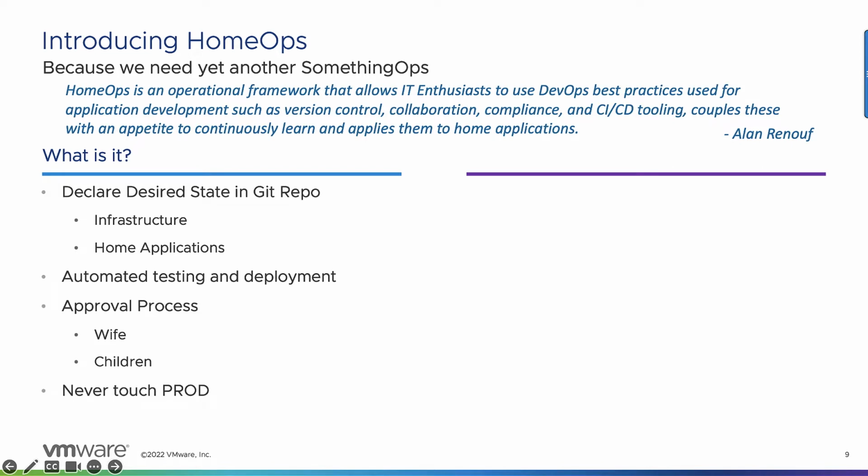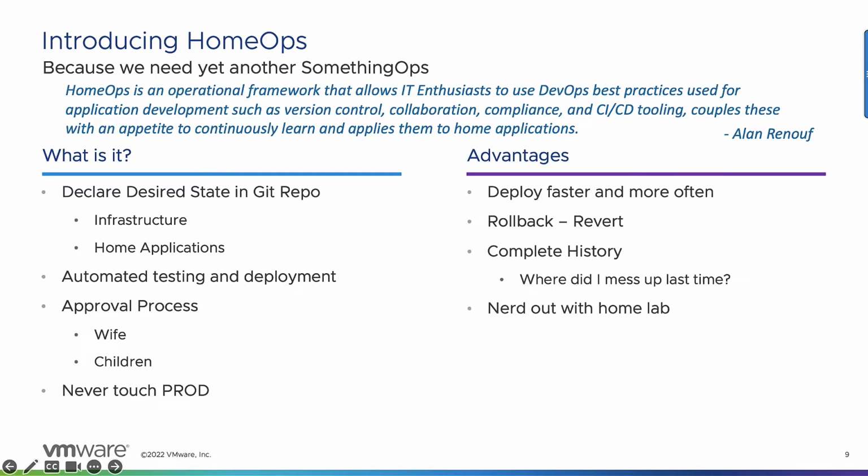The idea is that you never touch the production environment. The production environment in my case is the one that's going to be controlling all of these things. It means that I can do things like test things on my laptop, try out the latest integrations. I can deploy them on my laptop and make sure everything works before I push them into the production home environment.